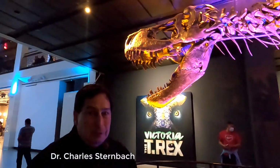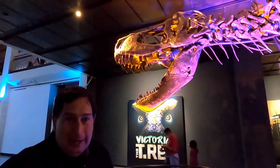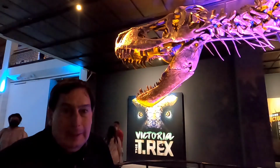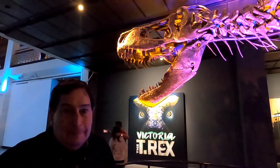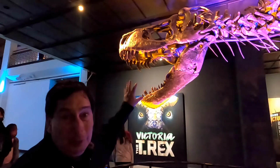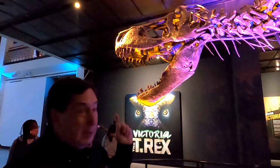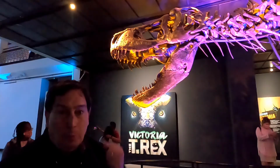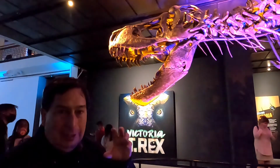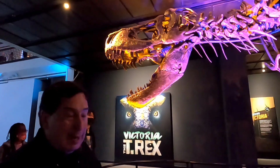Here we are at the Houston Museum of Natural Science, and we're looking at Victoria, which is the second largest T-Rex. And unlike Sue in the Field Museum in Chicago, Victoria travels around. So we're looking at the enormous head, and the thing that's always amazing about T-Rexes are the powerful jaws, the really dagger-like teeth that are more than 2/3 within the jaw, so just the pointers, but the box-like shape of the jaw and the powerful vice grip it would have on anything it would bite down.